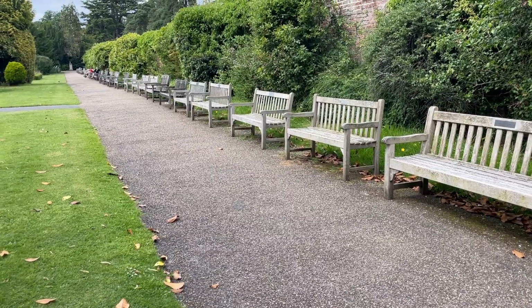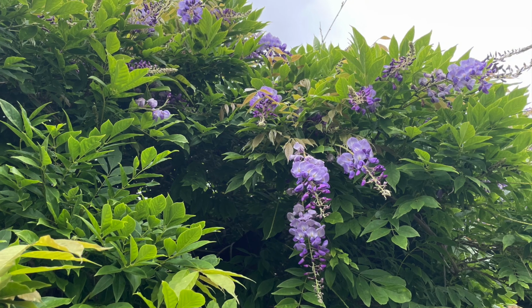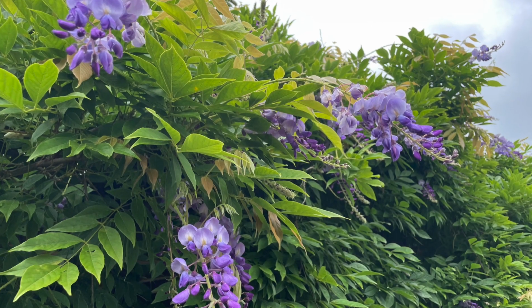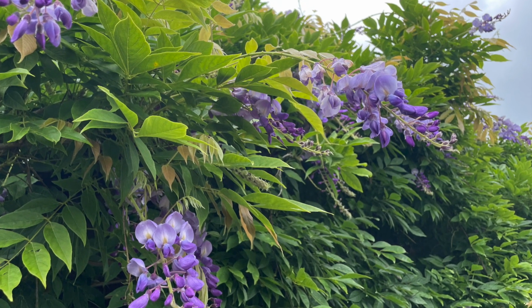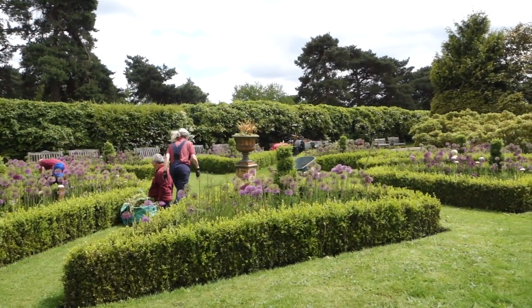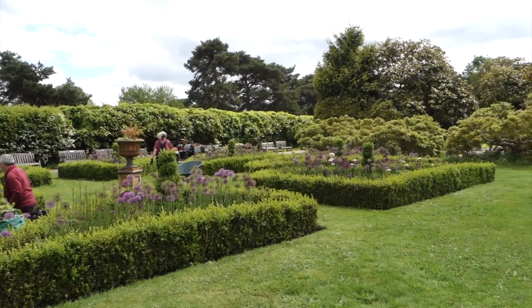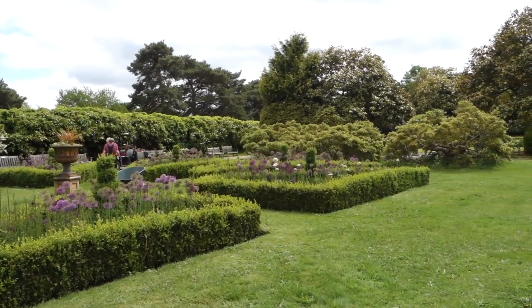So the wisteria, which grows along that eastern wall, which is amazing at the end of April, beginning of May, with its beautiful purple flowers, that was probably 150 plus years old, that plant. The area very near to the mansion house is the extremely formal area, if you like. It's the area with all the box hedging and is kept looking very, very neat indeed.